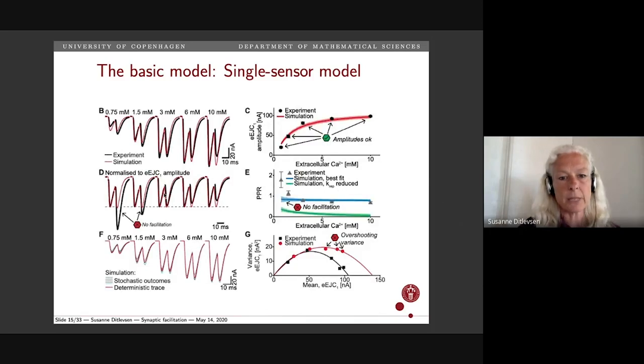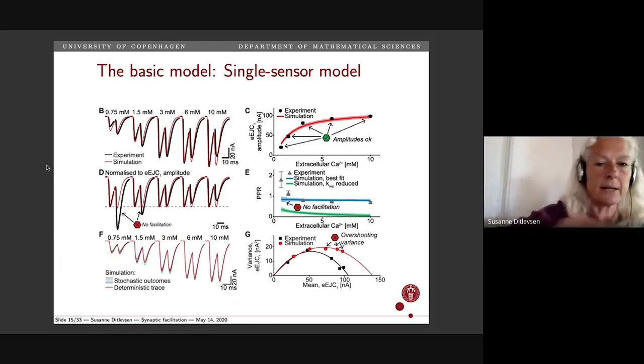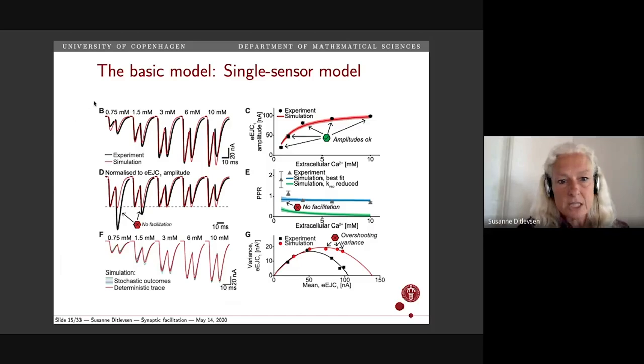So this is a complicated slide, but I will go through it. I have no idea how I'm going with time. Let me just see. Okay, it's fine. So let's concentrate first on this B. The black ones are, again, something we already saw. This is just the average paired pulse response from the experiments, for the 5 different calcium concentrations. Then we have the simulations, which are, of course, many simulations. So the red one is the average over all simulations.